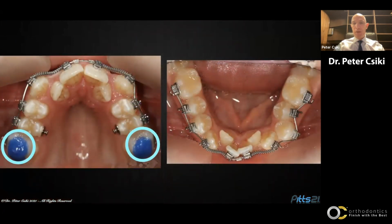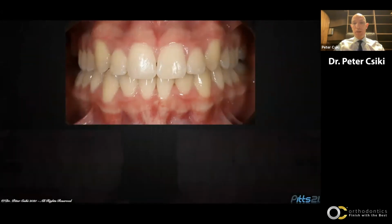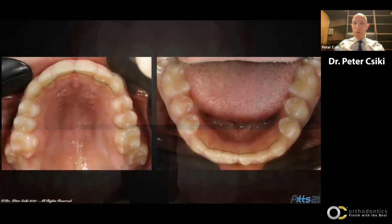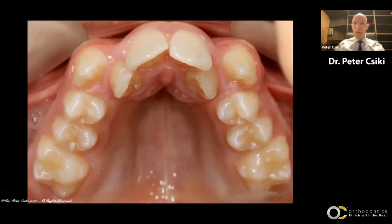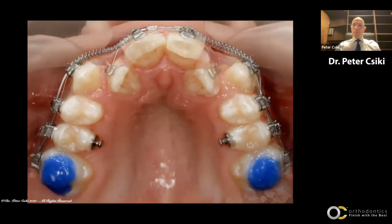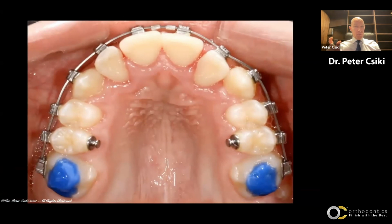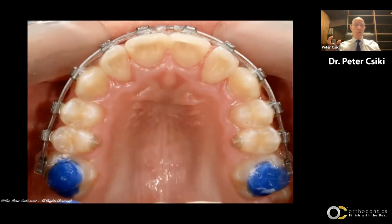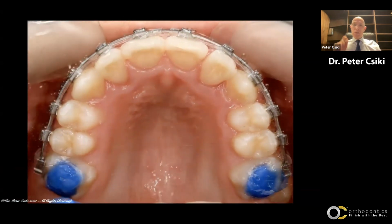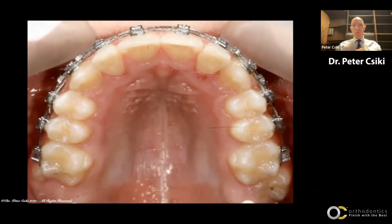Just like that, okay? This articulation, and the total treatment was 18 months, and this is the final result. I just want to show you how we did create the space in the upper arch. You see, palatal buttons in the upper 5 and the coil springs. And then when you have more space, not enough space, more space than you would think, then you insert an 014, obviously, for 4 weeks, then to start to move those teeth.